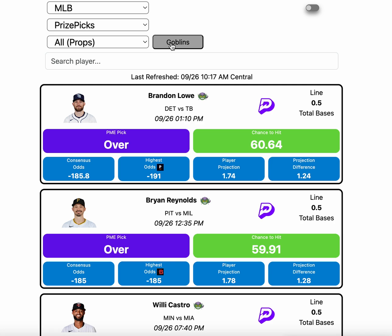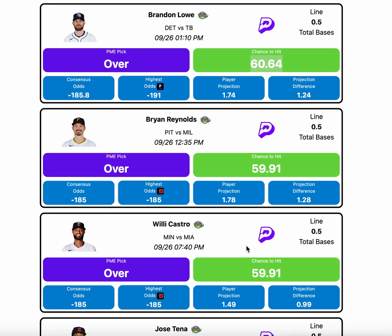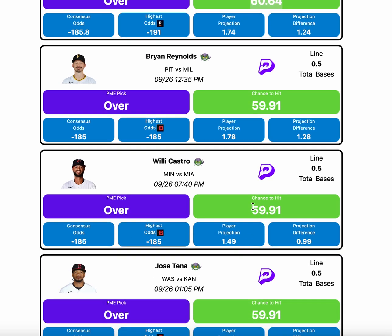Taking a look at the Goblins that you could pair him with, because there's no other great options on Prizepicks value-wise right now. You could pair him with Brandon Lowe's over 0.5 total bases. He's the overall best Goblin option that we have on the board at a 60.64% chance to hit. Brian Reynolds, we have the over on 0.5 total bases for him at 59.91. Willie Castro over at 59.91.